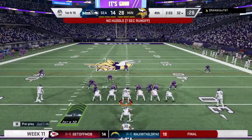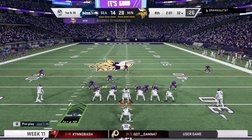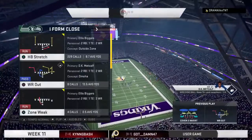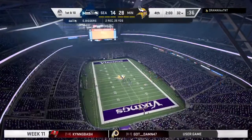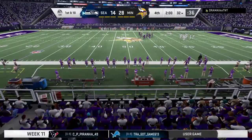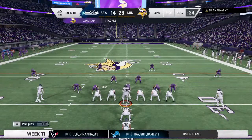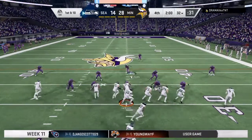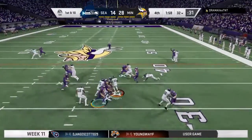The catch and run there, good for 16 and a first. From the 32 now, here's first and 10. 2 minutes left to play in this football game here on EA Sports. So it's Seahawk football as we march toward a conclusion. They've got a first and 10 as they search for a late score.